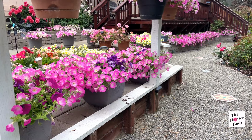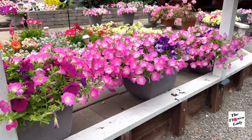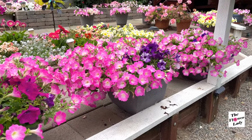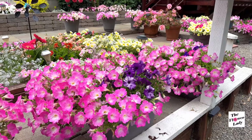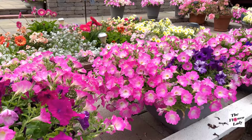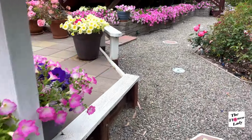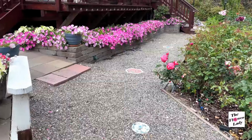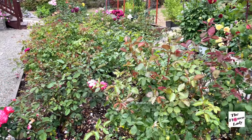So before we get to the roses and the dahlias, I just wanted to show you a little bit of the petunias and how they're doing. I did a garden tour a couple of weeks ago, and now they have grown so much more. So I think it's going to be time for me to do another update or tour of my garden. But we're going to turn to the rose garden.